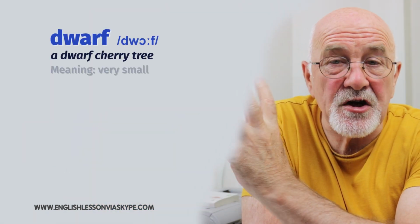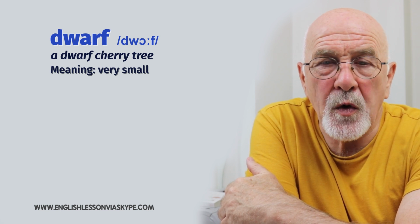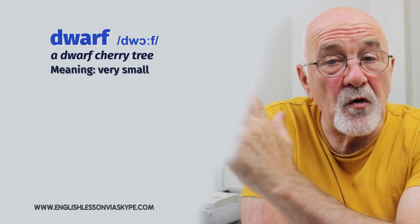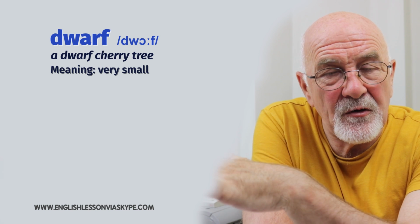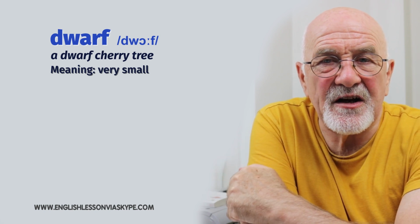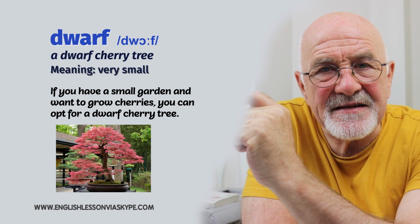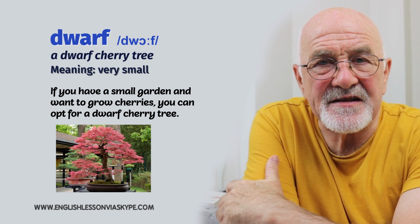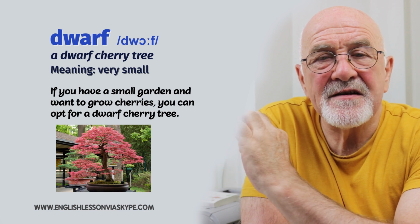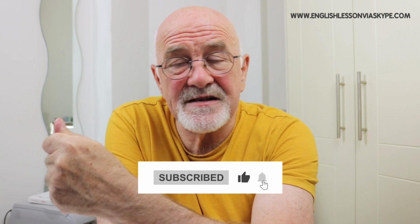And then finally, we've got this tongue twister, a dwarf cherry tree. A dwarf cherry tree, not a dwarf twerry twee. Okay, dwarf as in Snow White and the Seven Dwarfs. Hi-ho! Okay, the small little people that were in the fairy tale or the Disney cartoon. So a dwarf cherry tree is something really small that has a limited growth. Like these trees that the Japanese, the bonsai trees that they grow, they're dwarf trees and they only grow to a certain size and never any bigger. So dwarf, small.